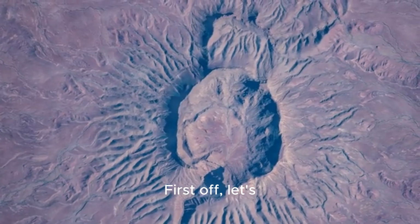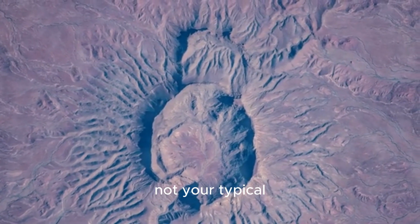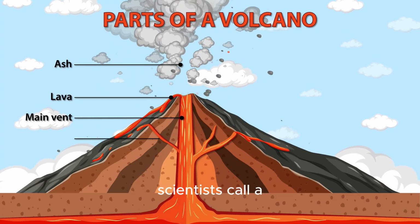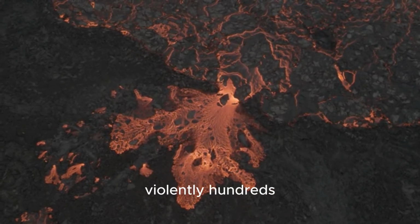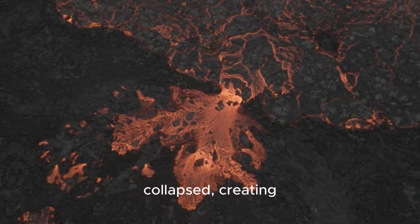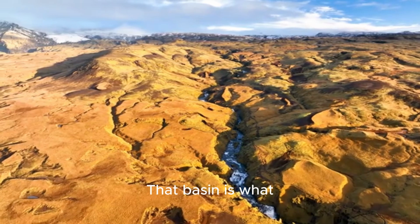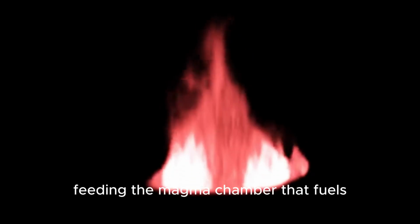Let's break it down. First off, let's get a clear picture of what Yellowstone actually is. It's not your typical pointy, cone-shaped volcano like Mount Fuji. Instead, it's what scientists call a caldera. Imagine a massive, ancient, underground chamber of magma that erupted so violently hundreds of thousands of years ago that the ground above it collapsed, creating a huge, crater-like basin. That basin is what we now know as Yellowstone National Park. Underneath it, a massive plume of hot rock from deep within the earth is still very active, feeding the magma chamber that fuels all those famous geysers and hot springs.